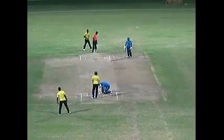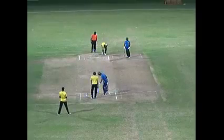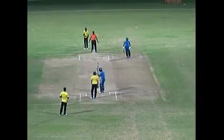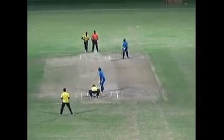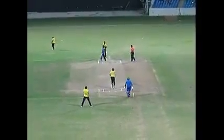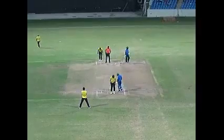Bacchus and Johnson are at the crease. Leon Johnson, the Guyanese captain, would want to have a good tournament and a good batting display. He's a former West Indies opening batsman and has lost his place recently, so he would want to be back in top form. Here he is facing this delivery from Powell. He squeezes it down to short fine leg. The fielder fumbles, and the ball runs away from him, allowing the batsman to come through for a single.